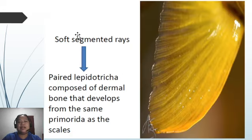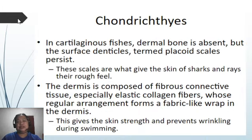Another one, we have the rayed fin or the soft segmented fins, because the spine of the fin in the first part is harder. Ito naman is quite soft. One good example, paired lepidotrichia, comes from the dermal bone that develops from the same primordia as the scales. So it has the same development as the scales. So, dermis. Let's have the first group of fishes, the chondrichthyes.